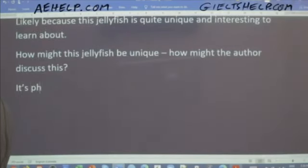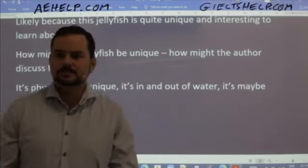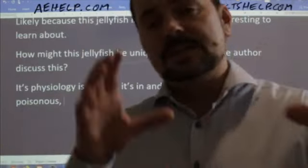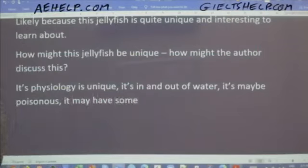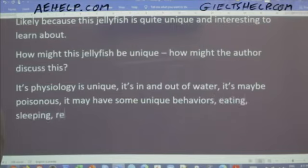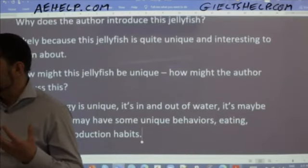Okay, so its physiology is unique. It's in and out of the ocean. Okay. It's maybe poisonous. Okay. Sure. All right. And when you think of living organisms, always think about the kind of metadata, the big data, right? It may have some unique behaviors, eating, sleeping habits, or reproduction habits, right? Quite possibly. Okay, good.